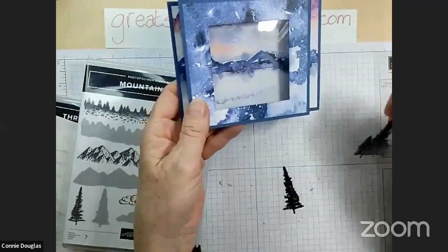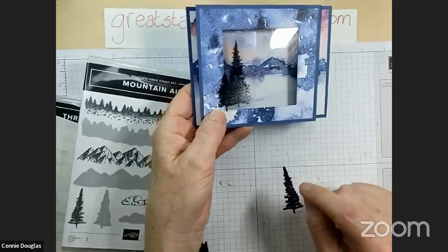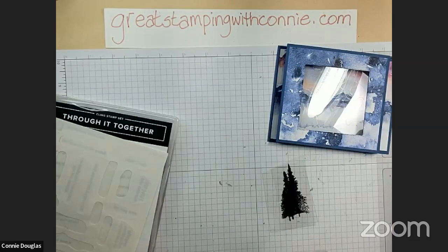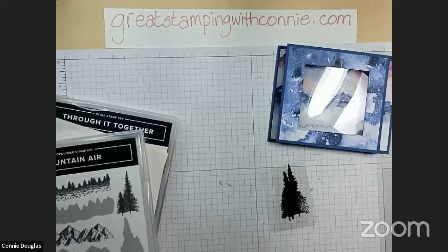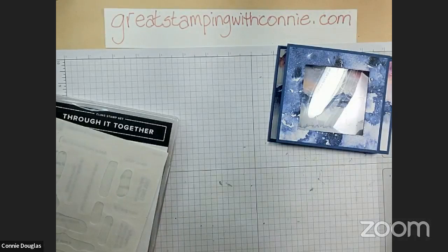So I have one tree, or I have two trees. I'm thinking two trees. All in favor? I'll just go ahead and put that on a block while you let me know if you think two trees is the way to go. Okay. And I just keep those in my stamp case, and then they're always there and they're ready and they're handy and I can use them whenever I need them.